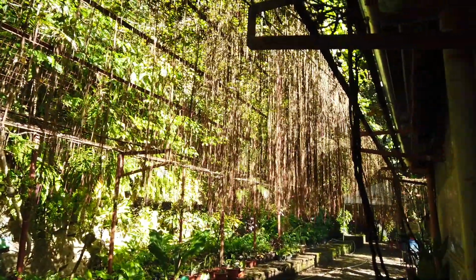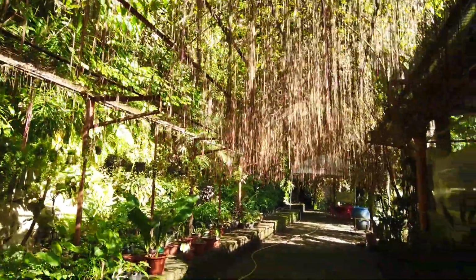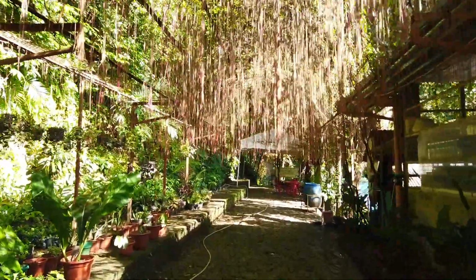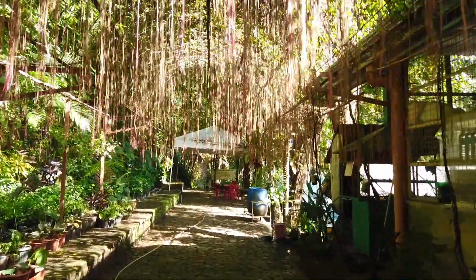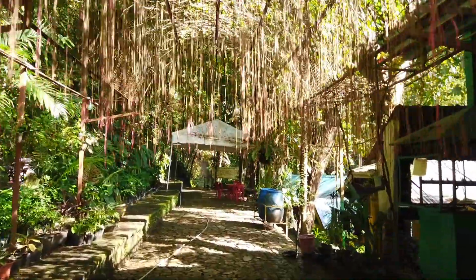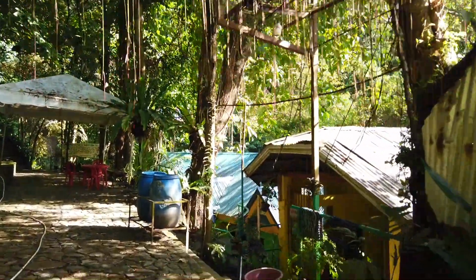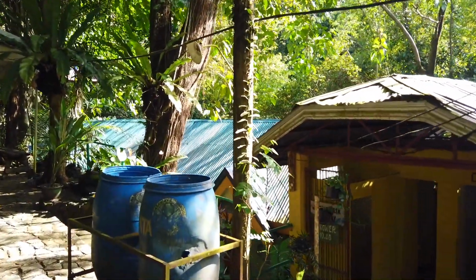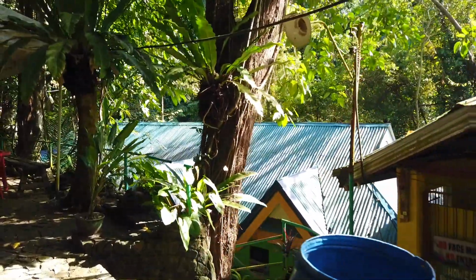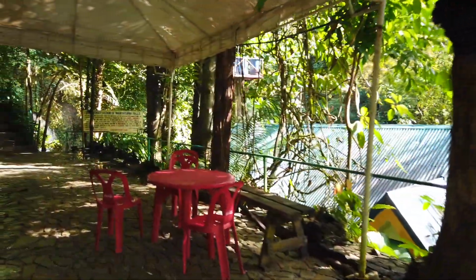So this is the entrance going in. You can already see the waterfall from here, the small one. So I'm slowly going in. And you've got all this. They also rent out cottages that you can see on the left. And there's a shower for 10 pesos for people showering on the falls. There are little rooms that they rent out if you want to spend the night here in Mantayupan.